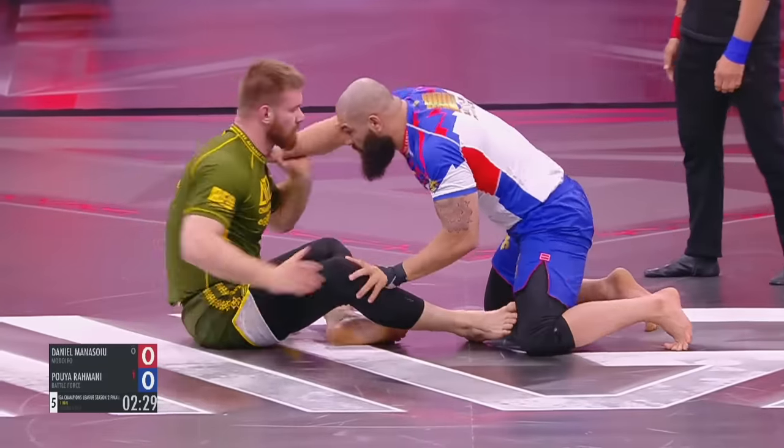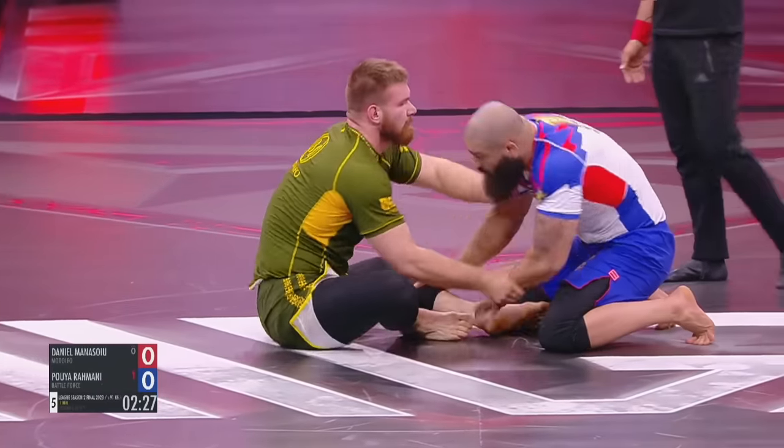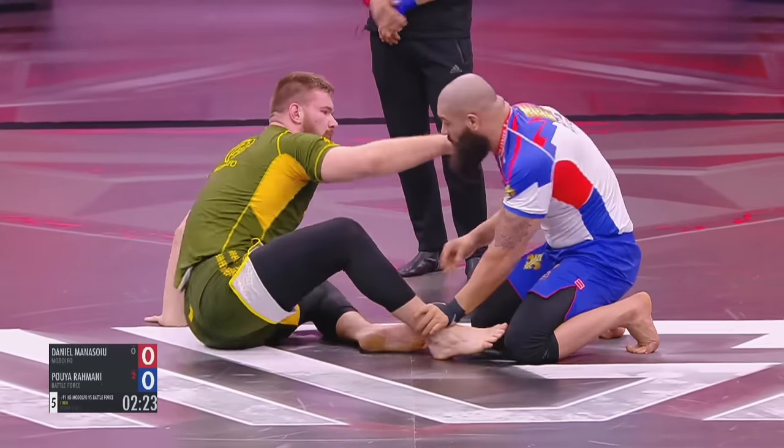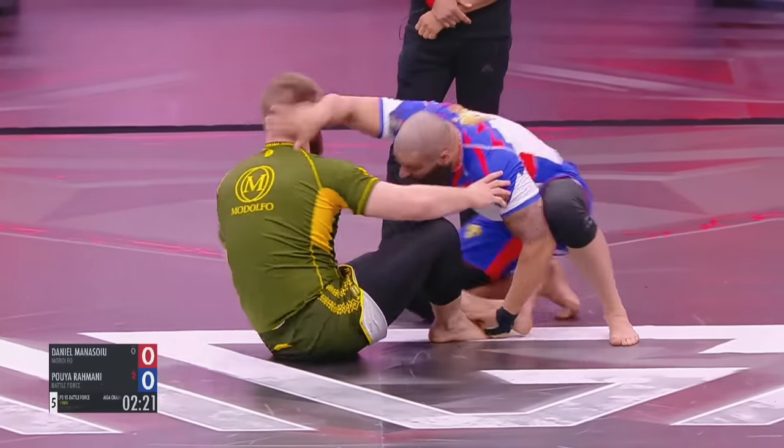The stalling clock is on again. Rahmani chooses to come back to his feet and then back down, hips low again. Get a look over Manasoiu's shoulder here.